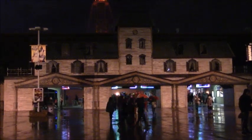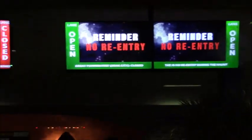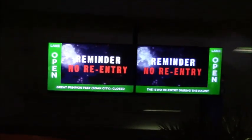But check out this facade, man. That is awesome. It's hard to see, but we got the whole family here today. We're all going to enjoy the haunted houses. You excited? Yes. Super excited. So are you in your little raincoat? No re-entry. That's weird, but whatever.